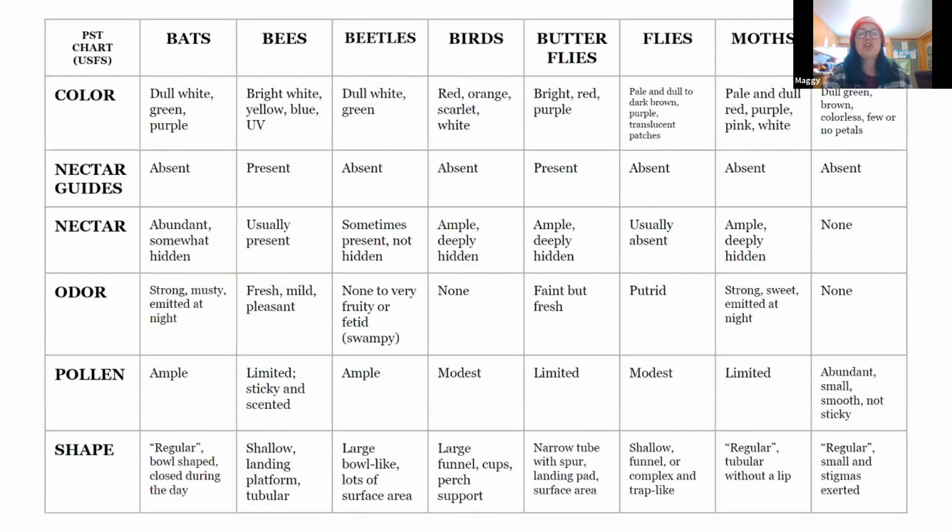So this is a really fun chart that I got from the US Forest Service. I call it a PST chart for pollinator syndrome traits. And so it's basically kind of like a Punnett square. You line up the trait that you're looking for in a plant and what a certain animal or pollinator is going to require from that plant.